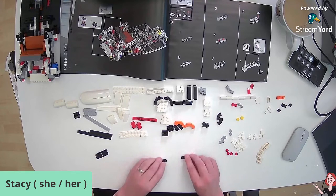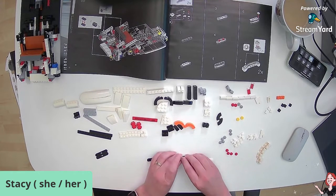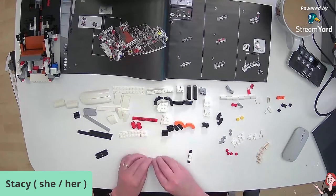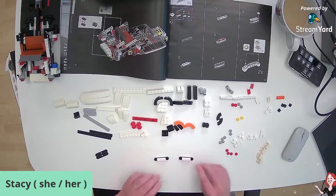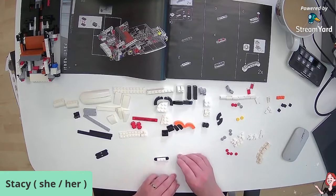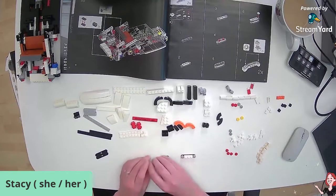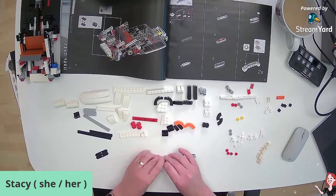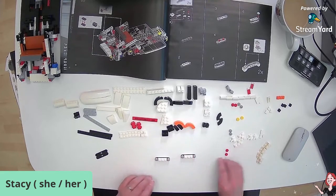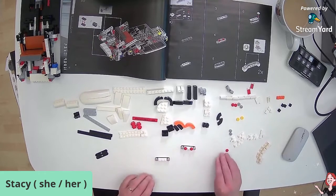So we need to build 2 of these. Let's put one next to the other. We need to put a white tile across the side. Put a grey doppia on, and I'm guessing that goes into the other one. And then we need our 2 red bits on the outside.